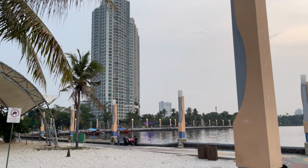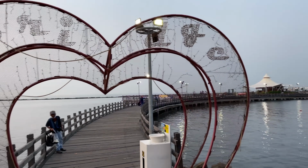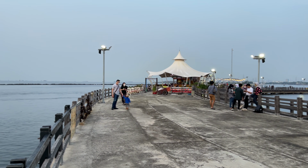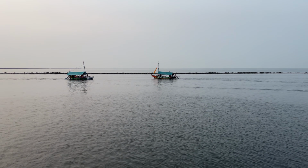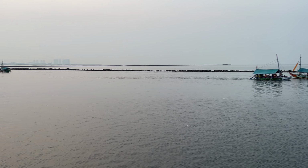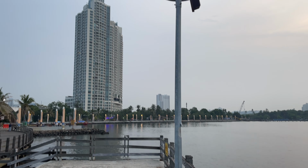There's the condo and that's how it looks, the entrance to this promenade, molo, or whatever you call this. We will see some local people enjoying their time. I think there at the front are many ships, and here are some small boats, probably some local cruise tours, something like this. That looks like Jakarta city in the background, and this huge condo here.